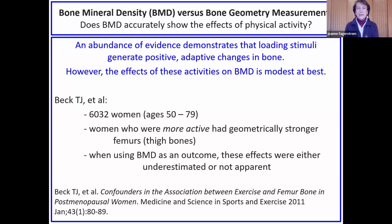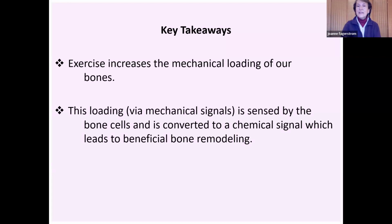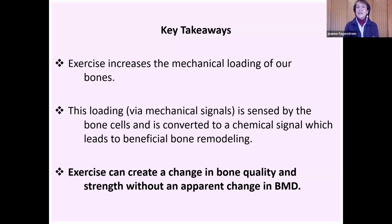They weren't going to a gym and lifting like 50-pound barbells or something. They were just walking, doing household activities, just not being couch potatoes. And their bones actually, the geometry of the bones, actually were reflected in those activities. So the key takeaways here is that exercise increases the mechanical loading of our bones, and this loading is sensed by the bone cells and is converted to a chemical signal, which then leads to the beneficial bone remodeling that we all want. Exercise can create a change in bone quality and strength without an apparent change in bone density.